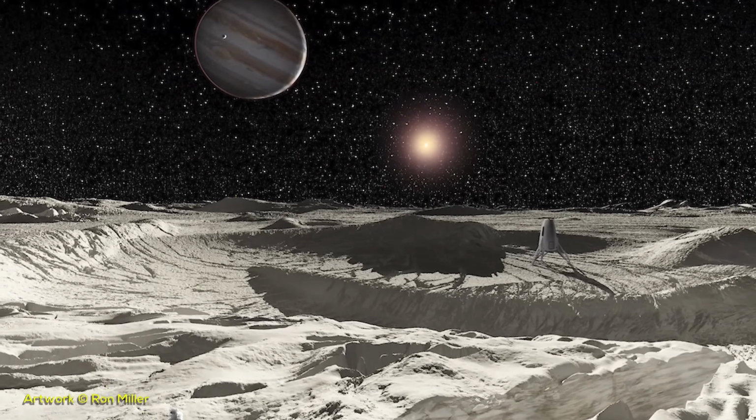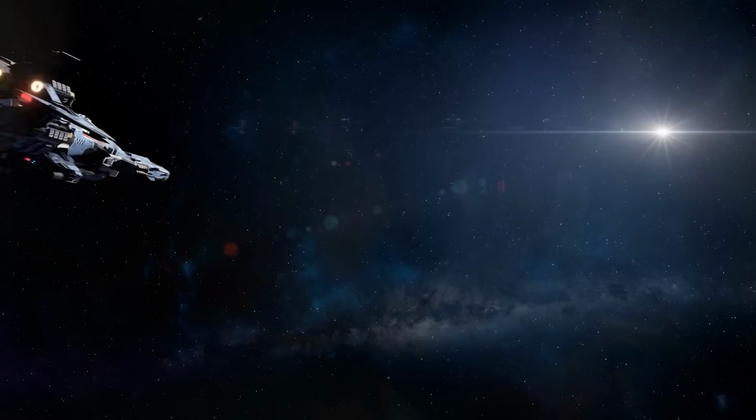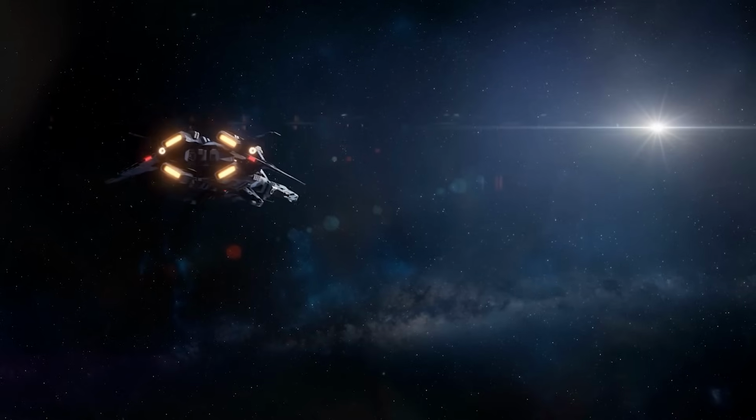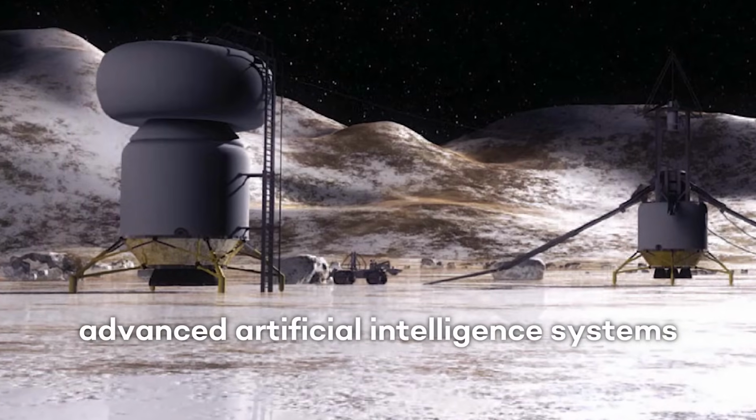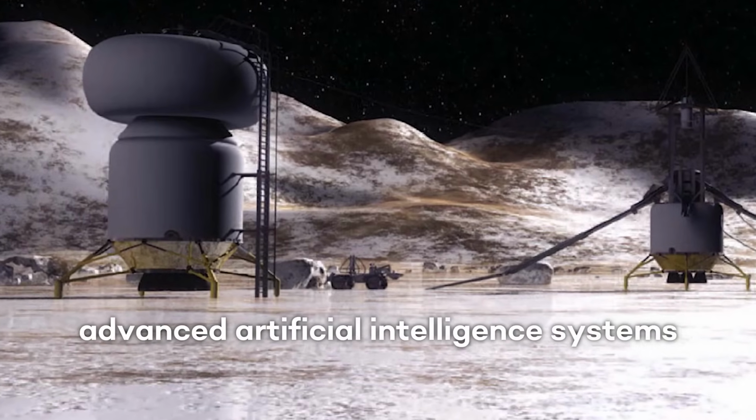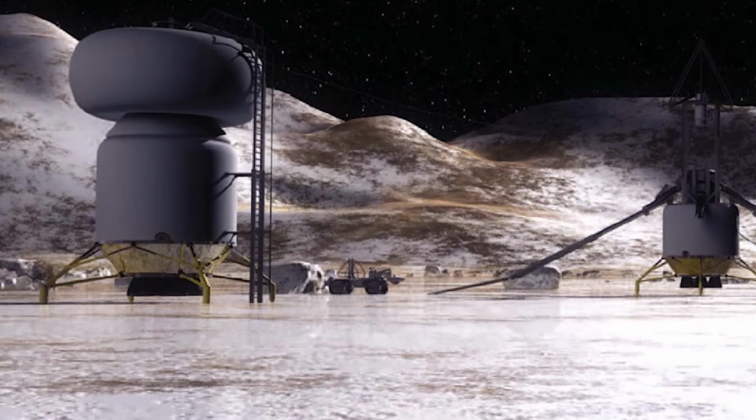In any case, before sending a human crew, it would be necessary to send habitat and supplies first. The colony would be built thanks to completely autonomous machinery and governed by advanced artificial intelligence systems. Once the base is built, other problems would arise.